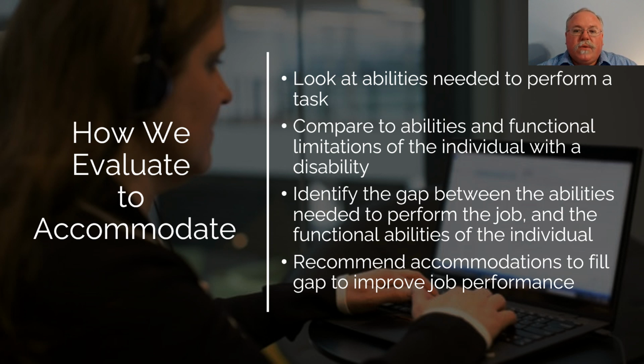So we'll take a look at what abilities are necessary to perform a task, and then we'll take a look at the abilities of the individual, and we compare their functional abilities and their limitations to the tasks that they need to be able to do. We can identify what abilities you have to have, sensory, cognitive, and physical, to perform a task, and then we look at what the ability is of the person, and that little gap between those two is what we are trying to accommodate.